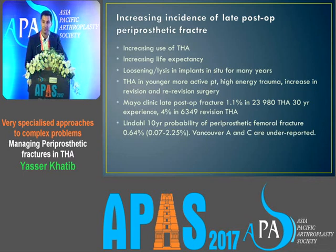Rates are increasing, as we've heard, with increasing age and increasing use of hip replacements. Patients are more active. There is more chance for high energy injuries. And we're also dealing with some of the old hips that now have established loosening, osteolysis, and poor bone stock, which are more predisposed to having a fracture. Again, the risk of that is around 1% in large series from the Mayo Clinic followed up for 30 years, and 4% in revision surgery.